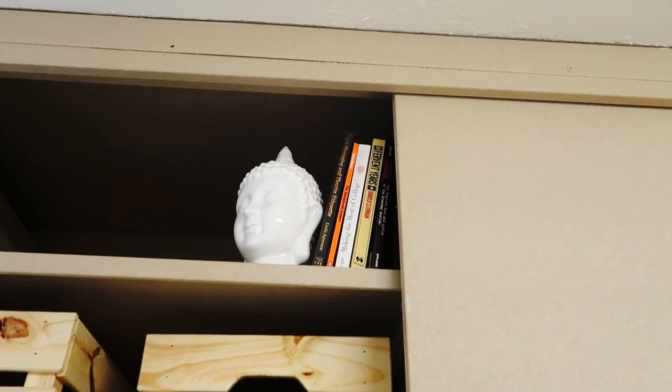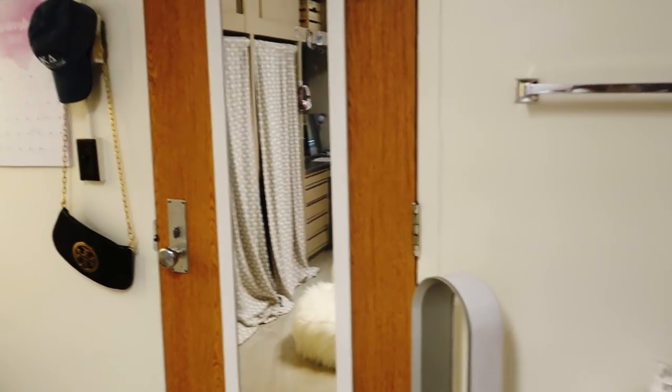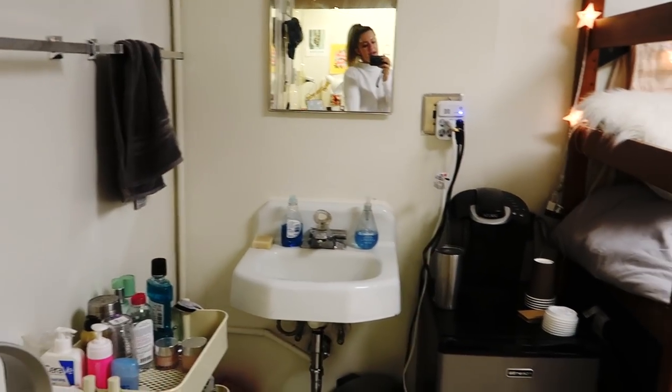I also like up there her little Buddha and the books. That's really cute. We don't really ever keep our windows open. And there's the HBD sticky notes that they made for my birthday. So that's the overview of our dorm. We're really lucky to have a pretty big dorm for UGA. It's not one of the more common ones. And I like that we have a sink.